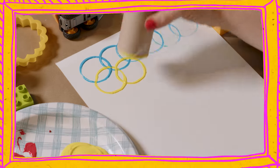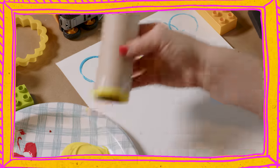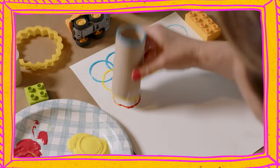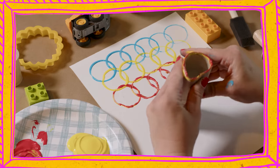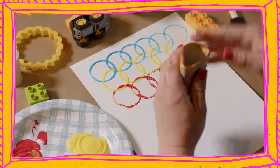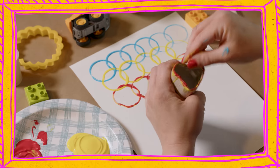I like starting with primary colors since when they blend, you can kind of see how when the yellow and the blue overlap, they make green. I wonder what would happen if I take my toilet paper roll and try to smush it into a new shape. Could I make this into a triangle shape?